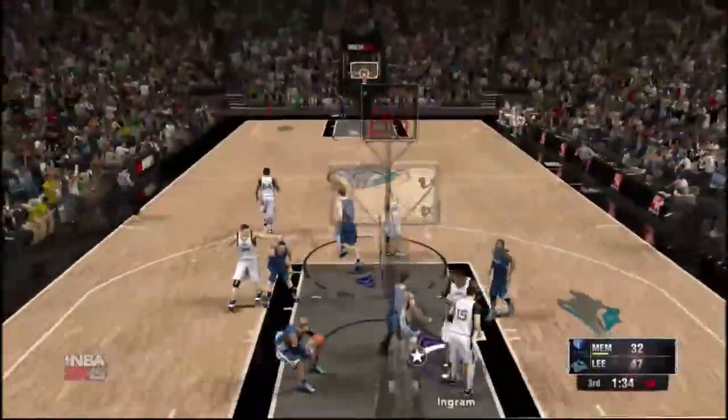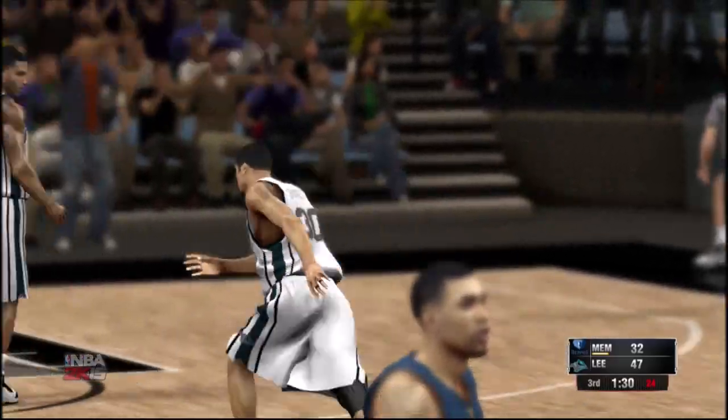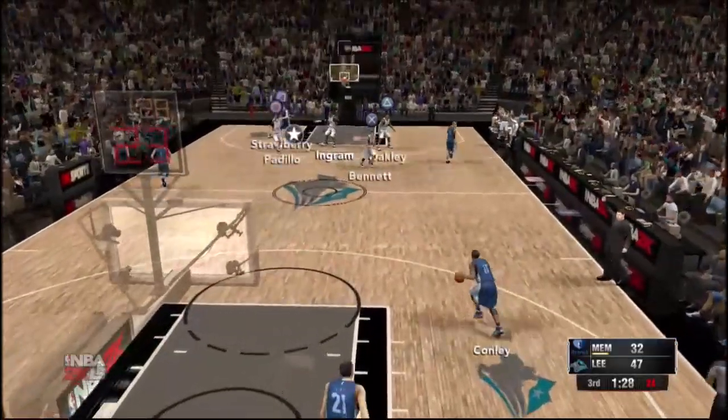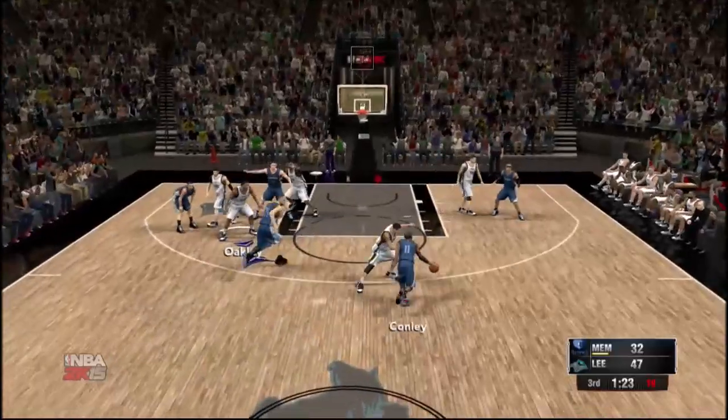Ingram. Maybe could have tried for a more memorable dunk than that. And we know he's capable of those memorable dunks. But you know, they've got a nice lead. Don't take any chances. The simple one-hander is just fine.